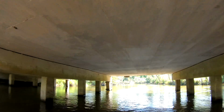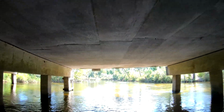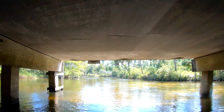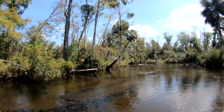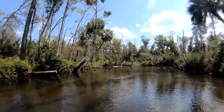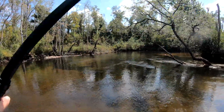So here we go under the Highway 20 bridge. It's a very important highway. It stretches east to west, and it's just north of the coastline. Highway 98 gets a little congested with all the traffic, so Highway 20 is a great way to get across the panhandle. It's also full of springs and interesting places to visit.